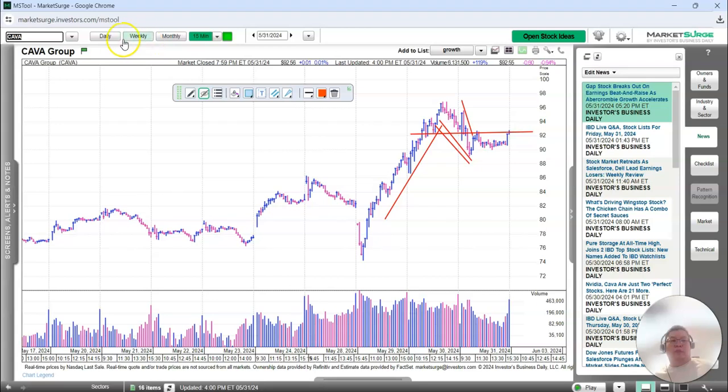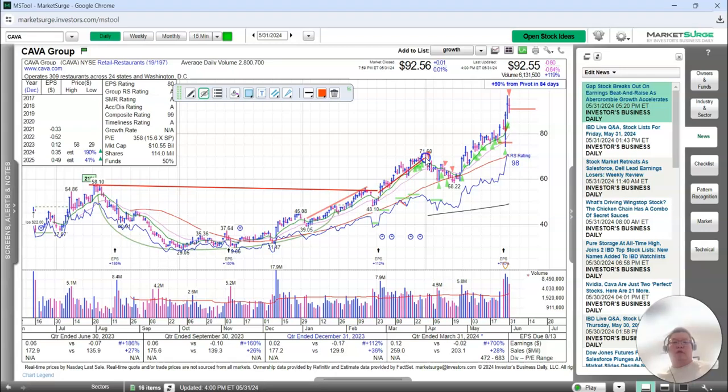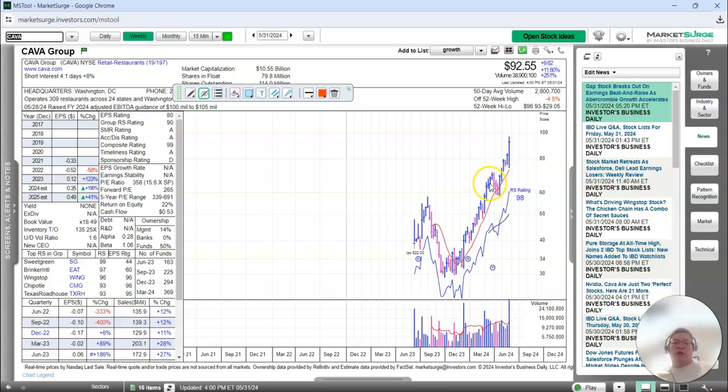One thing I want to point out again, for those who are still holding CAVA, good for you. You probably made good money now. So where are we right now? We've broken out right here. We've run a little bit, pulled back, and we have gone into this run. Now it has accelerated. The question is, how much further will this acceleration go? That's the question no one can answer, so you just have to manage your risk.